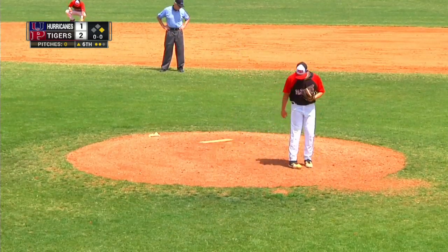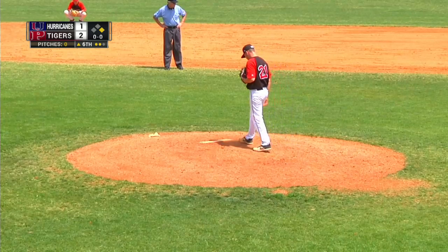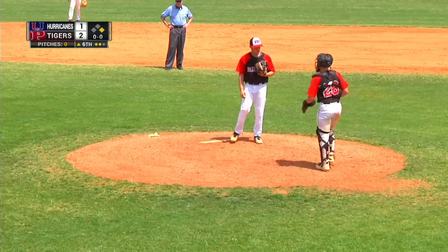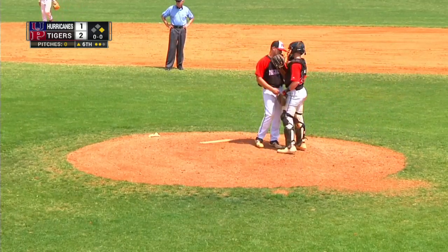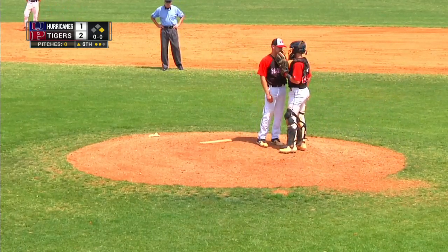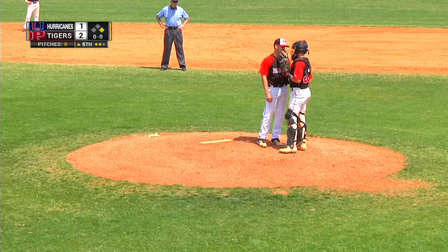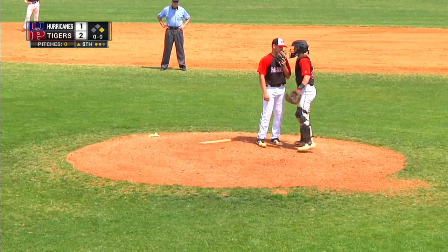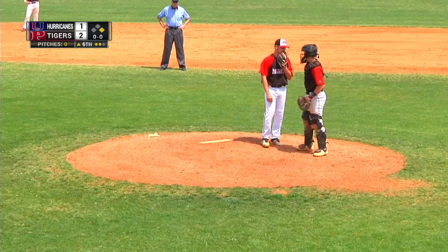Ladies and gentlemen, we've got a pitching change. Number 21 for the Tigers, Adam Evans, coming in to close the door. Don't know the book on Adam Evans. I can tell you that in warm-ups I've seen him throw some tremendous heat.